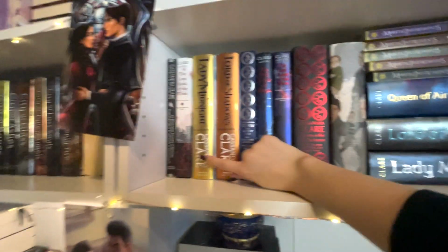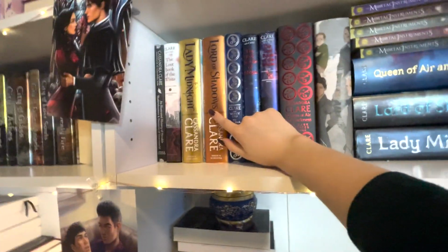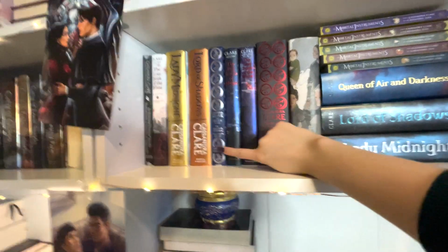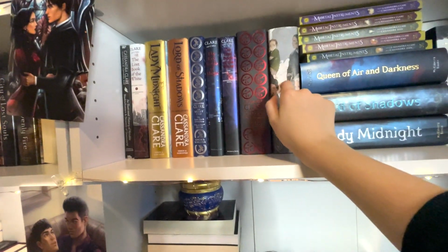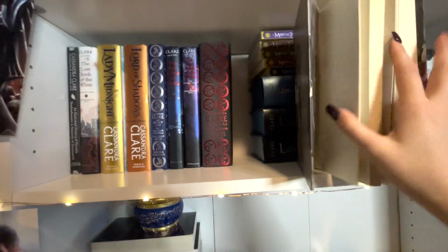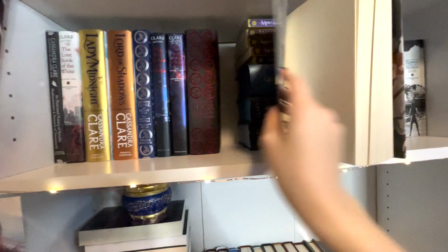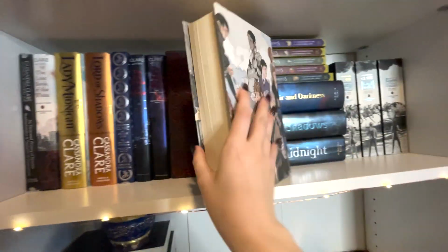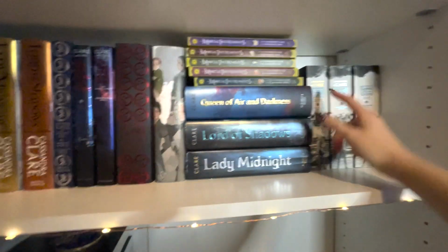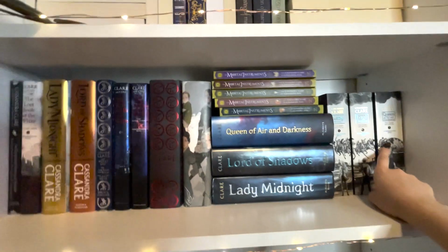Okay, these are the special anniversary editions of Lady Midnight and Lord of Shadows. I'm expecting Queen of Air and Darkness to come out next year. I'm gonna get it. And the Waterstones editions, the special, what one are you? Oh, okay. This is the Lady Midnight exclusive, first edition one. My original hardbacks, the manga, or graphic novels, and then the paperbacks. Oh god.